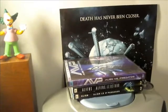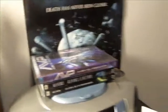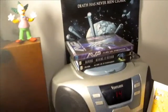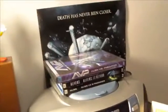Alien vs. Predator was just wow. Even Freddy vs. Jason was better, and that movie's not even that good either, but I'll talk about that later. Alien vs. Predator Requiem. It was the same as that, only slightly better. That's all there really is to say about it.